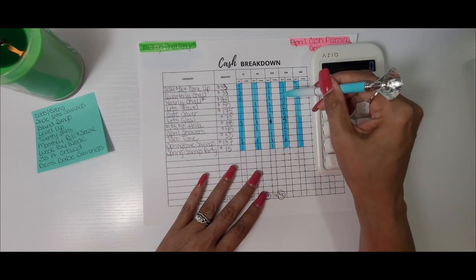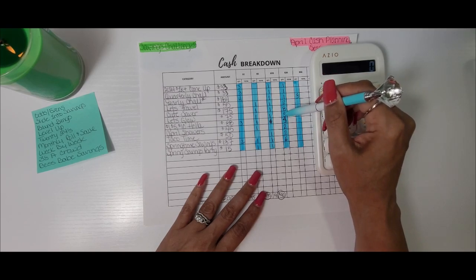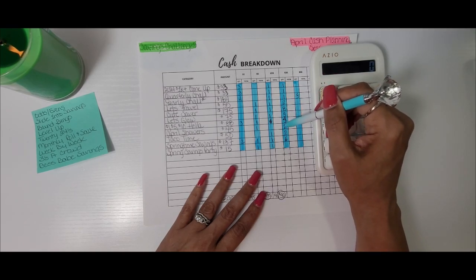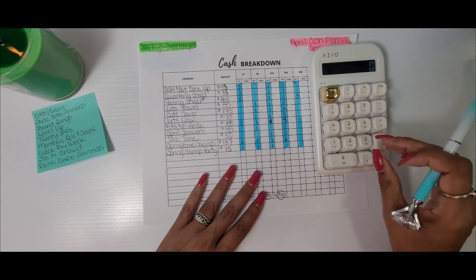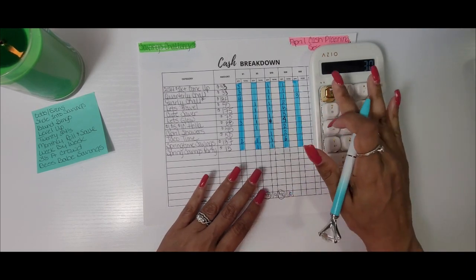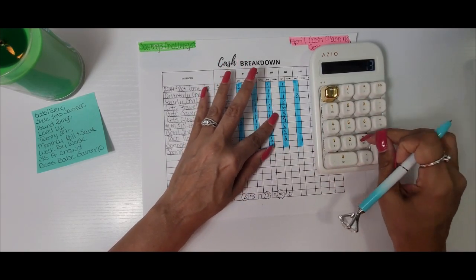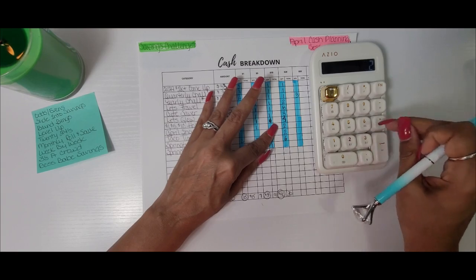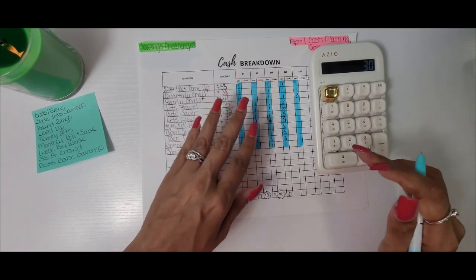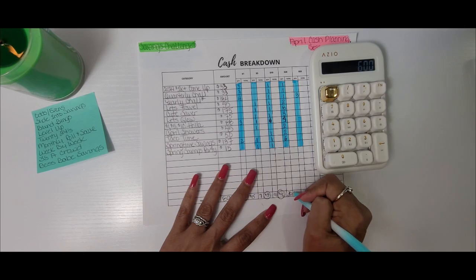Then we have 1, 2, 3, 4, 5, 13, 20, 22, 24, 30. 30 20s. But let me count that. We got 3, 2, 8, 3, 4, 2, 2, 6. Yep, 30 20s for $600.